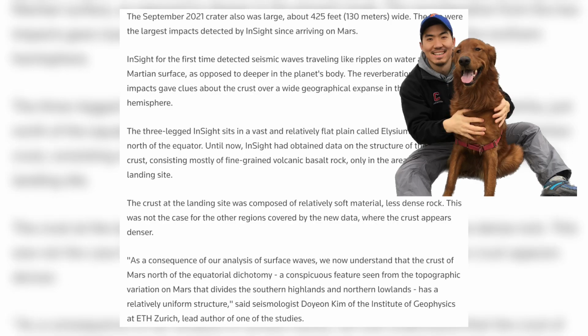As a consequence of our analysis of surface waves, we now understand that the crust of Mars' north-south dichotomy, a conspicuous feature seen from the topography variations on Mars that divides the southern highlands and northern lowlands, has a relatively uniform structure, stated Doyeon Kim.